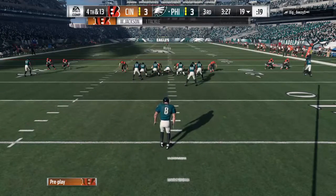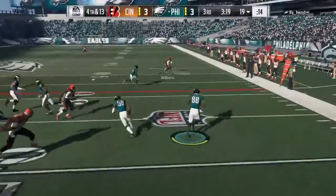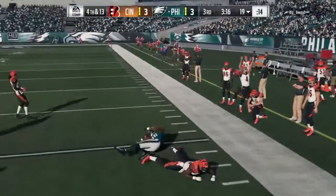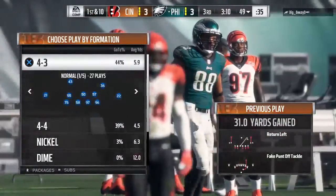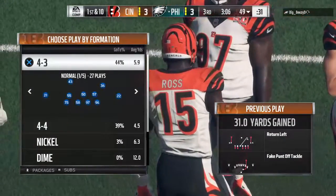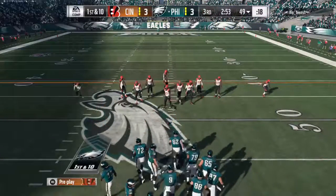I love the intelligence the defense just showed there. Read their keys, saw the screen developing. And they're going to fake it from deep in their own territory. And the gamble pays off. They get the first. It's a big play that time on the fake punt. And on 4th and long, somehow they're able to keep the drive going. And now a 1st down following that long gain.